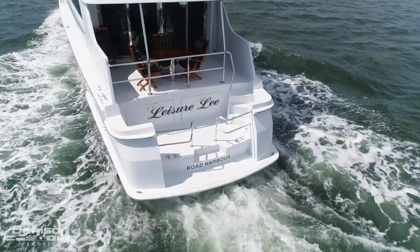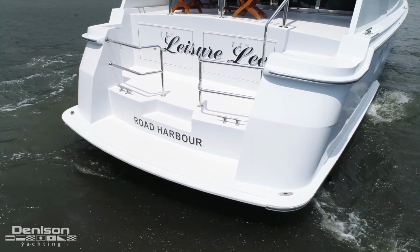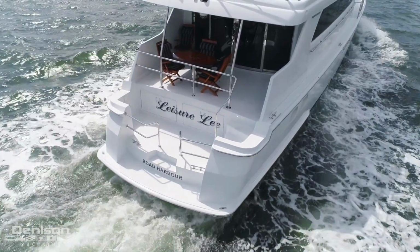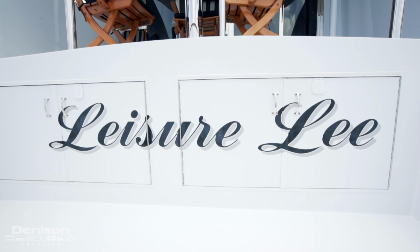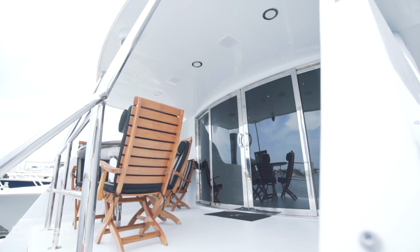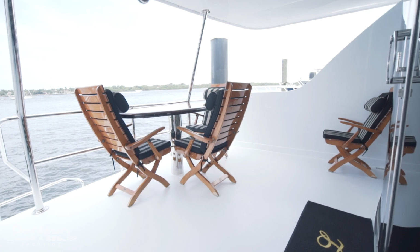At the foot of the cockpit is a swim platform that's really low, putting you closer to the water. One level up in the cockpit is a large amount of storage in the lazarette. On the port side is a shower. The third tier back here on the stern is the aft deck. This is a great outdoor space with a hardtop that protects guests from the elements.